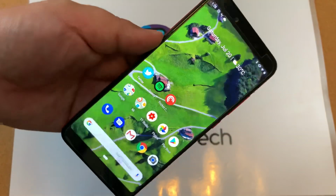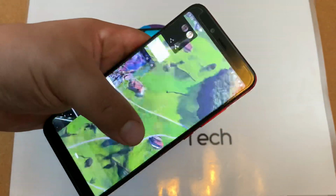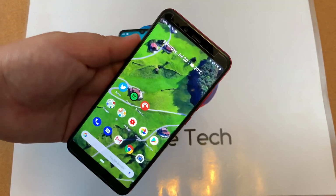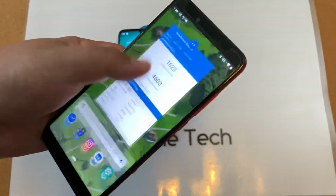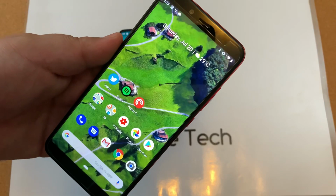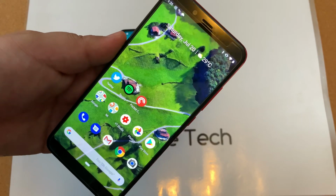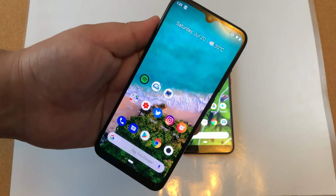It's nothing special, but it does the job. And I think the main point about the use of this phone, which has now gone quite a bit slow on me over the year, is that when it comes to just regular day-to-day use, the display doesn't become a distraction, and the resolution is good enough. I cannot say the same for this Mi A3.